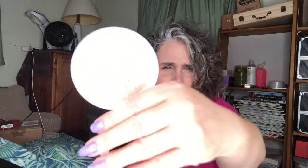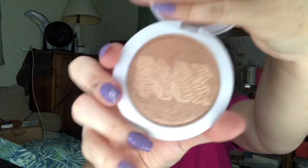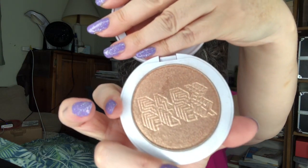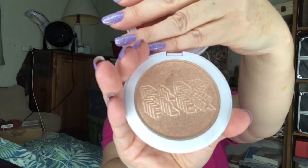Blitzed is a rose gold. Oh, come on, work for me. There we go. That is it right there. Of course, it says Flex, it's embossed on there. But it is this beautiful shade of rose gold. Oh, I don't want to flash you with the mirror in this compact.